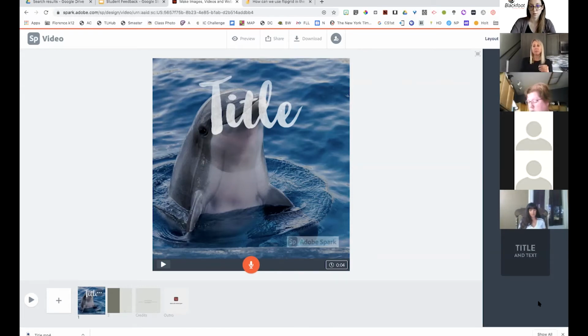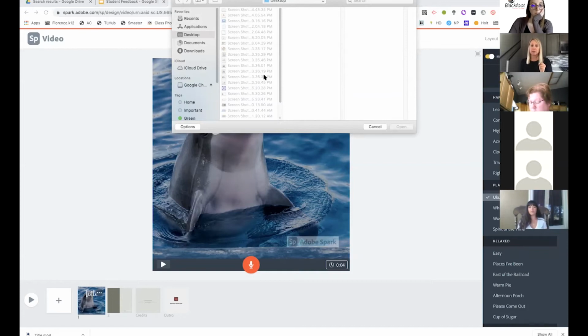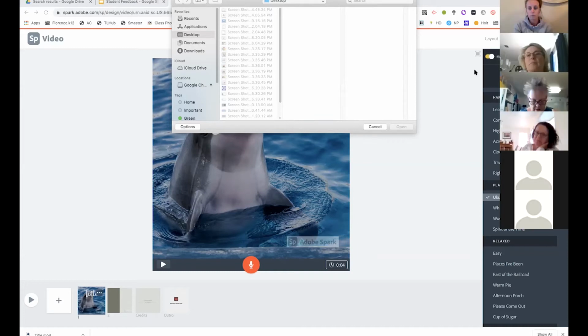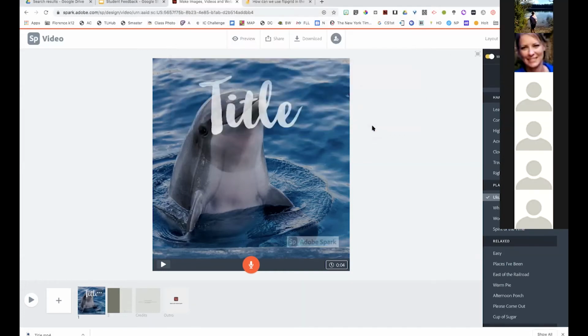You could use those MP3s and you can upload them. Let me show you really quick what that looks like. If you click on Add My Music, you can go down into your computer or your drive and then add your own music, like in an MP3 format. So that would be an amazing application.